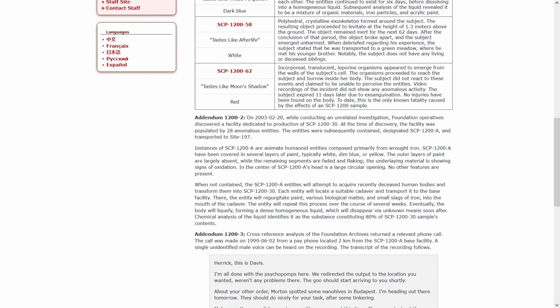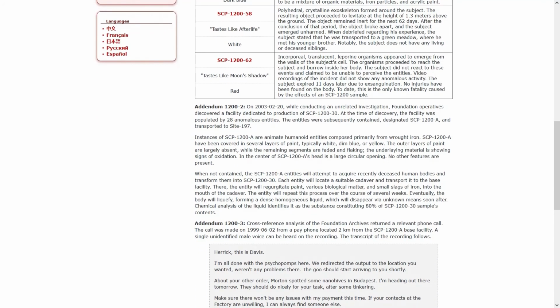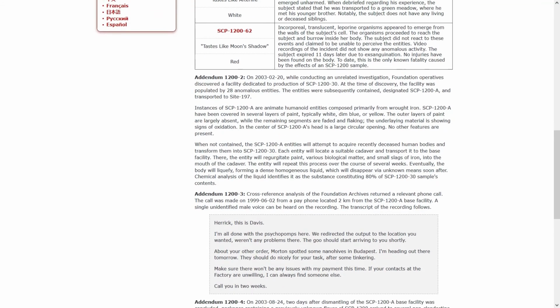Yeah, tastes like the Forgotten. At time of discovery, the facility was populated by 28 anomalous entities. The entities were subsequently contained, designated 1200A, and transported to Site 197.